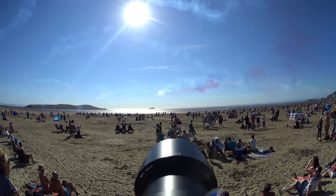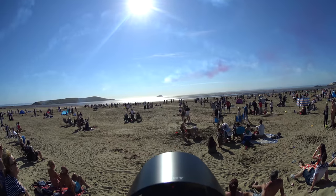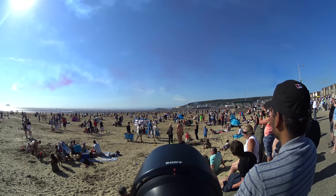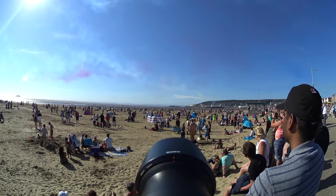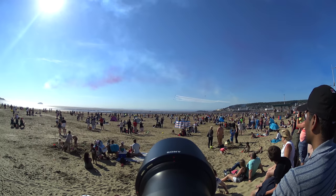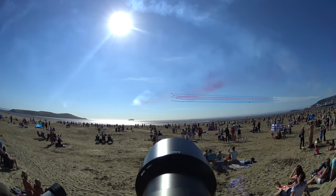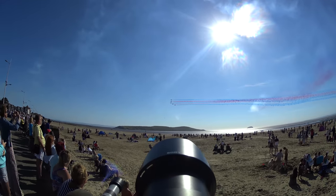You'll see the first jets over to the right with the white smoke on. Red 1 says get down to Enid, form an inverted V-shape. Normally this would be Red 9's time to shine. He would be flying through this manoeuvre, but today, as he's poorly, we've just got it here going past with some red and blue smoke.